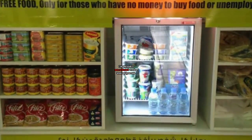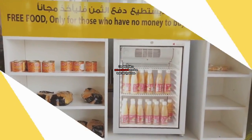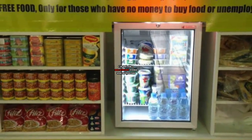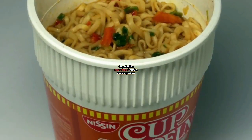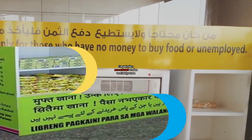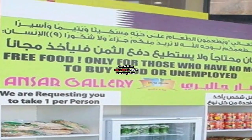For example, this vending machine of free food. On it, it says only for those who have no money to buy food or are unemployed. As you can see, it says please take one piece of food per person. They have things like rice, soup, ice cream, and bottled water. That's pretty much all I eat at home, so I guess I should move to Dubai. But really, this is a nice idea and it would be good if they had these in more countries. I'm not sure how common these are in Dubai, but the fact they exist is a good thing.